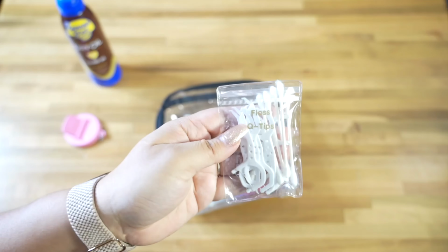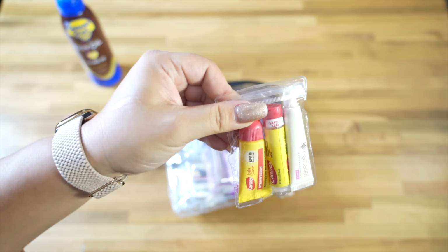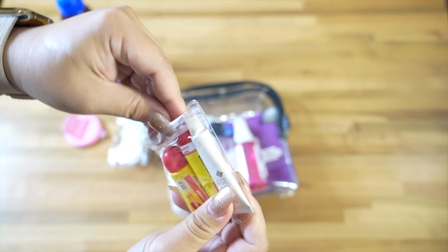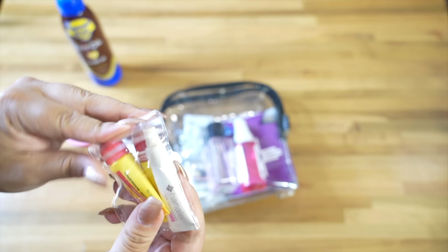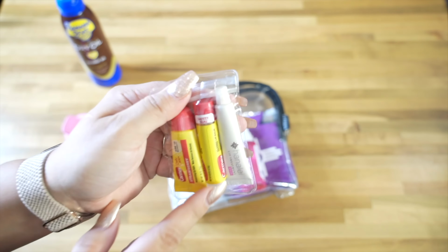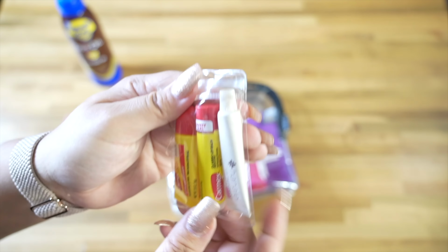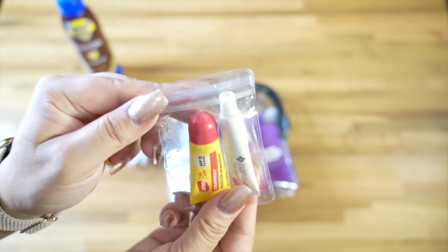And then we have Q-tips and floss, you guys already know. Then we just have a bunch of different lip products. This Carmex here, I just got these from Walmart, I think, and they have SPF, which is amazing. And then I just have regular Carmex, and then this Hanalei is my favorite from Amazon. I stuck this in here as well. I think I'm gonna take this one out though, because I don't want this to melt, but these are in tubes, so I think these will be fine.